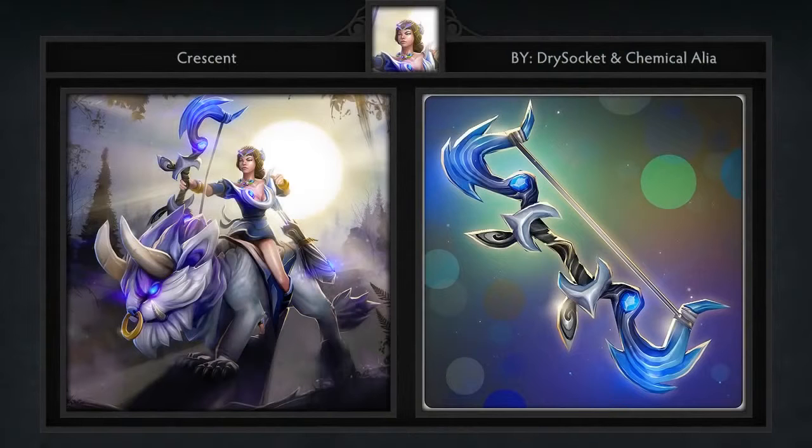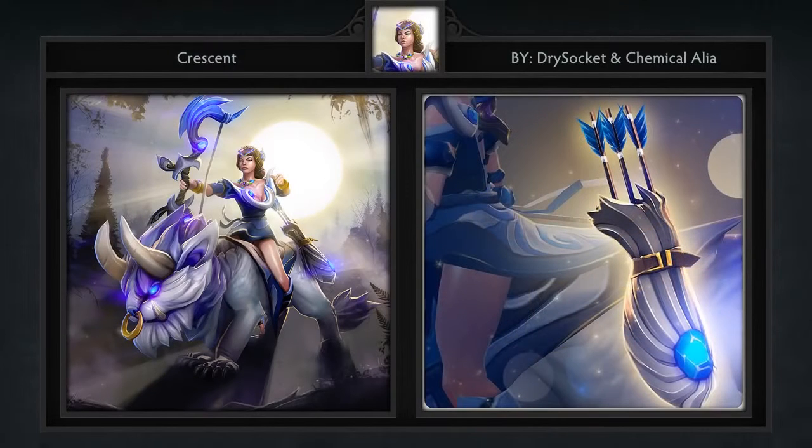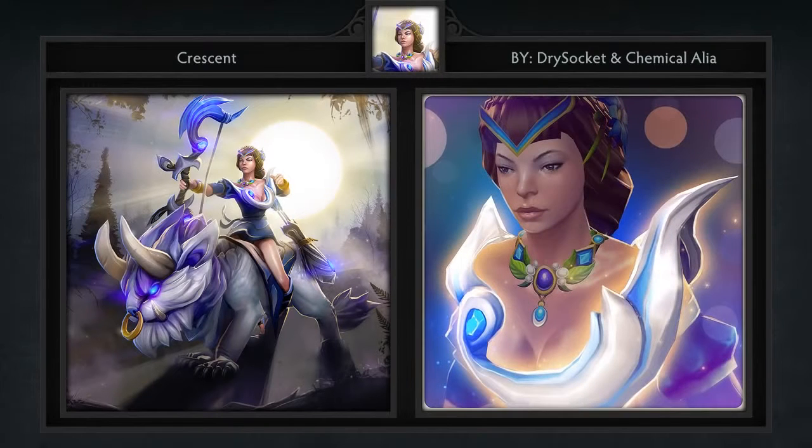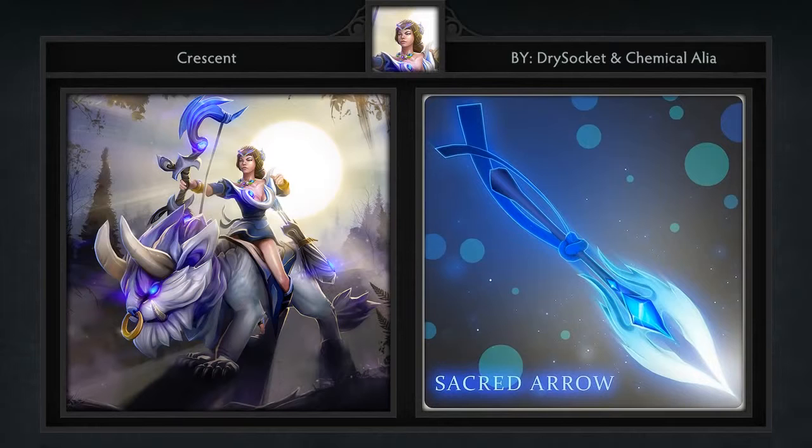Next is another Mirana set named Crescent, created by Dry Socket and Chemical Aaliyah. It comes with 9 items, including a headpiece, skirt, shoulders, quiver, loading screen, bracers, bow, a mount, and a custom sacred arrow. The mount for this set is really different than ones we've seen from Mirana in the past. This is one of the few that feels a lot more aggressive in nature, and I really like that. Also, the custom sacred arrow puts a really nice touch to an already great set.